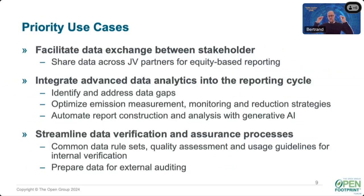Now, obviously this comes from the reporting lens, which is one of our priorities to start off with. How do we meet these requirements? But it's a bit broader when we get to the priority of what we're looking at. One of the primary areas we focused on as a requirement for some of the oil and gas industry members, but also other organizations in the forum, is facilitating data exchange between stakeholders, sharing data across joint venture partners, which I alluded to, but also looking at the integration of data analytics into the reporting cycle. So it's not just about generating the report, but how do I then do the analytics on top of that data to identify and address data gaps? But also more importantly, starting to optimize my emissions monitoring and reduction strategies.